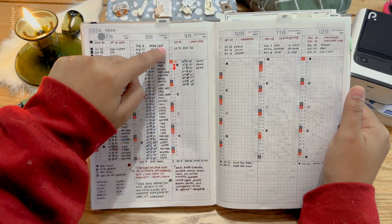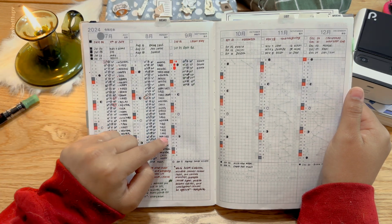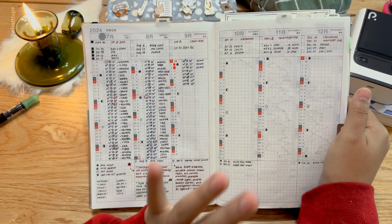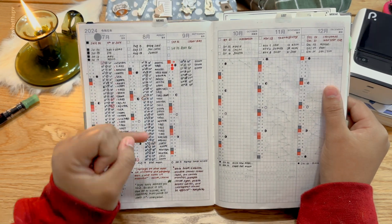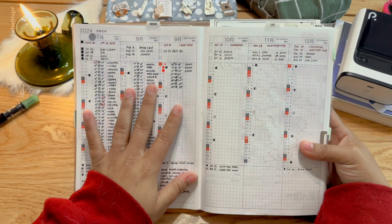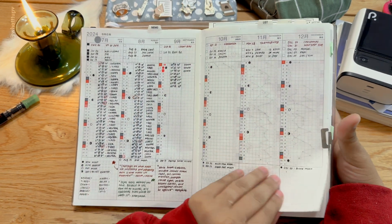But in here I just put a little bit of how I'm feeling. There was a lot this month. I felt really tired. I'm going to show you in my dailies, but I did work a lot. So a lot of stress, a lot of tired, anxious, yeah, a lot of negative feelings. I started the month feeling down. So let's see how this goes.